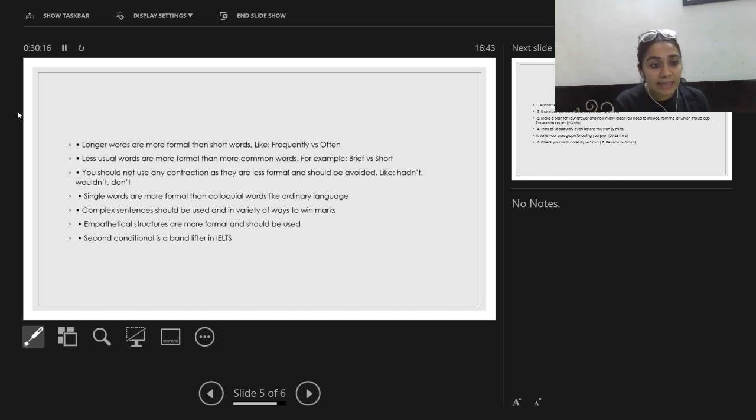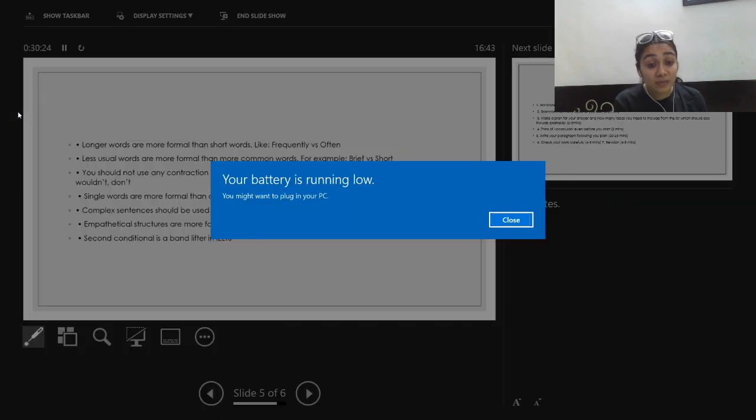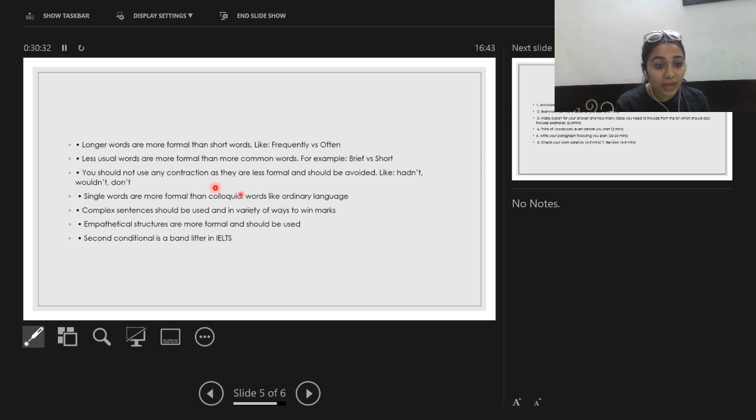And talking about the same, I would want you to talk about words like contractions, short forms. You are not supposed to use short forms. They are very formal and not at all acceptable. Then, single words are more formal than colloquial words, like ordinary words. Basically, it says to use colloquial words less and use single words more.